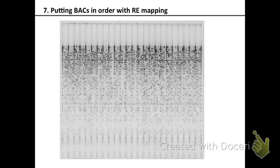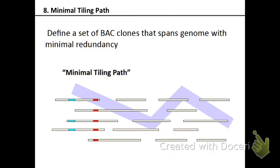And when they did that, what they could do is align the BACs relative to each other, guess where each BAC is covering in a kind of linear fashion, right? So they said, okay, this BAC is overlapping with this one because I see these fragments that are overlapping here. This BAC is overlapping with this one and that one because I see these restriction enzyme fragments overlapping, etc., etc. And then they move down based on the overlaps. Okay, so they're basically trying to put each BAC in order based on the restriction enzyme similarity.